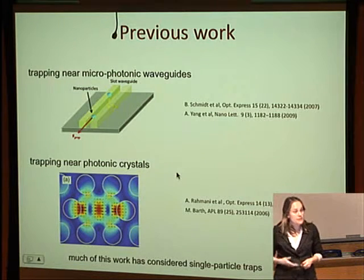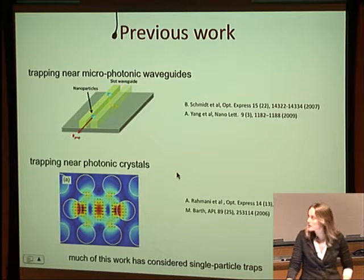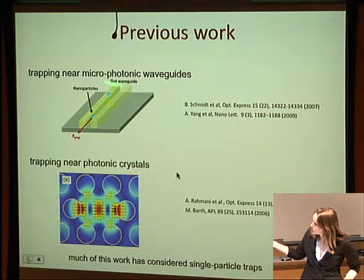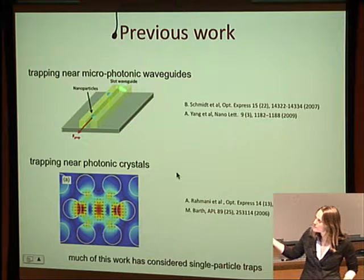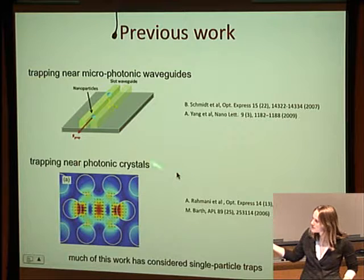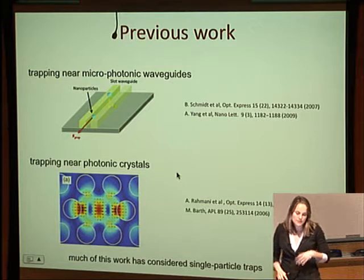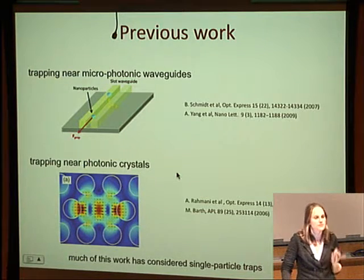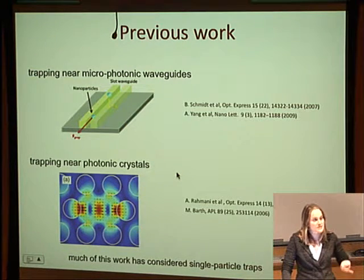So there's been significant previous work done in the area of optical forces near photonic crystals and other microphotonic devices. There was pioneering work done on trapping near microphotonic waveguides. Here this is a slot waveguide, and it was shown that this slot waveguide creates forces on particles. The particles get drawn down into the slot. There has also been trapping near photonic crystal microcavities. However, this previous work in the area of trapping in microphotonics has generally considered traps of single or a few particles. And the idea has been for precise manipulation of these single particles.